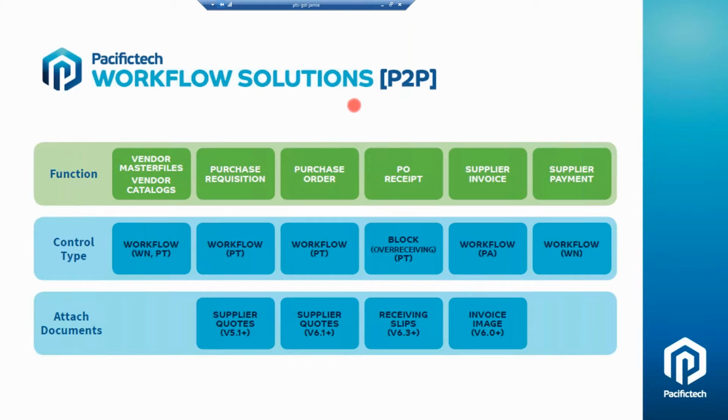In this green row are the modules within the main areas of any ERP system for the whole P2P process. I won't go through each of them in detail, but the key point is on the second row: we've got workflow controls across, workflows in 5 of the 6 main areas, and in receiving, we can block over receiving. So the whole end-to-end P2P business process is controlled with our solutions.